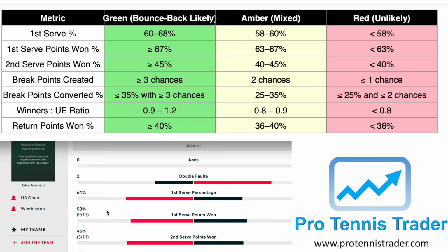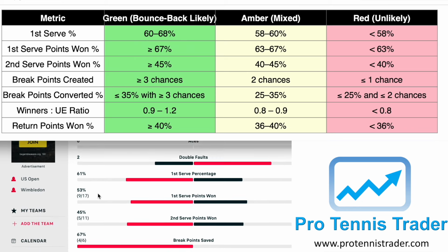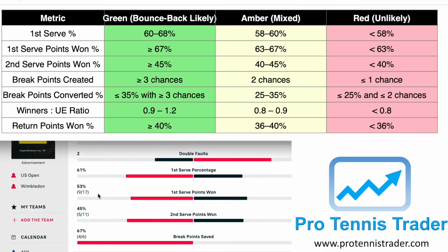Now, admittedly, from Kudermetova, these were also quite low stats. It was essentially quite a messy first set. First service points won, very unlikely according to the table. Second service points won, again on the low side, so 33%. So we've got 3 sort of alarm bells already here at 40%.